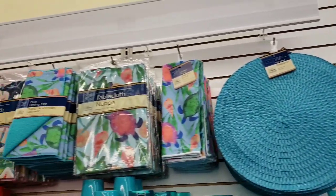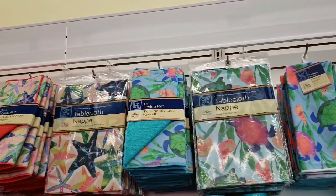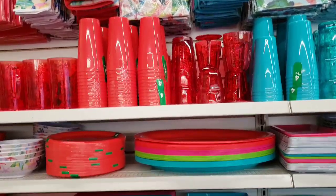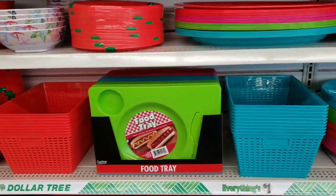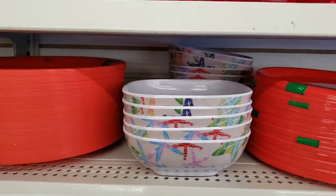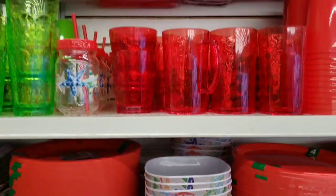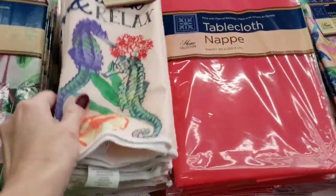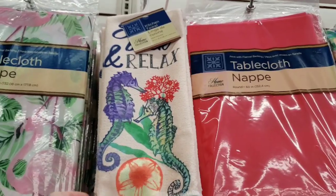Tablecloths. Drying towel things. Are they dryer mats? Something like that. That's what we're going to call it in Jenny's world. Here's some more of the starfish. I love that towel. I just wish it was a different material.